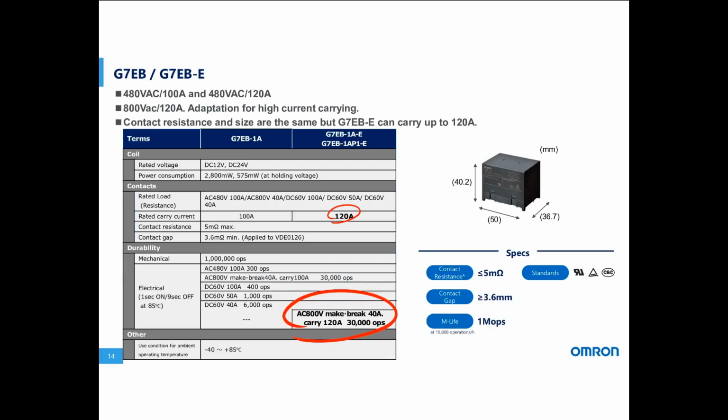Great, thank you. So the next series I'd like to discuss is the G7EB, which is a lower power solution, slightly lower power for slightly lower power systems than that of the G9KA. The G7EB was really our first step towards the higher power sector, moving into industrial or commercial type energy applications. We currently have both the standard G7EB and the high capacity G7EB-E, and we are expanding this further with the coming soon release of the G7EB-E2 that I highlighted earlier.